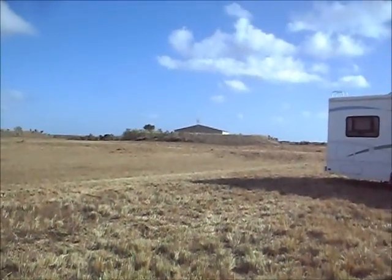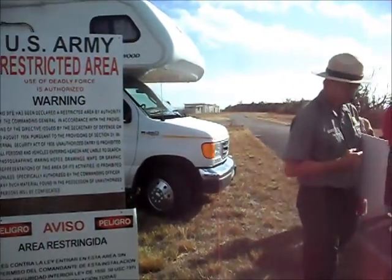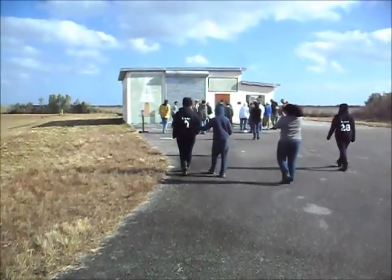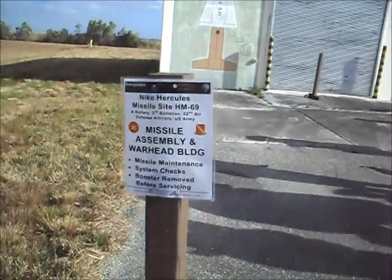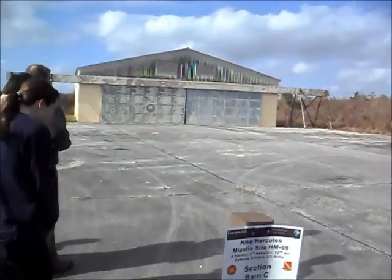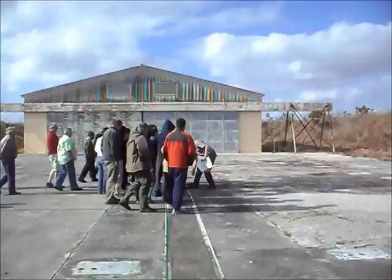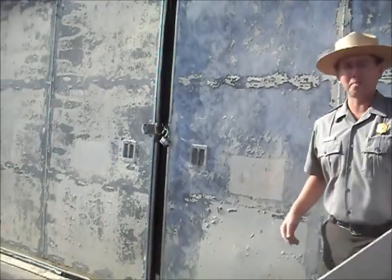These are the missile barns where the missiles were kept or stored. Living in Miami in the early 60s, from the computers they used. Our tour group, and I believe that's the original paint job on that building. Since 2004. They only weigh a couple tons each. It's not a big.